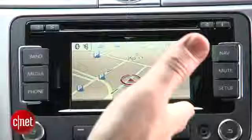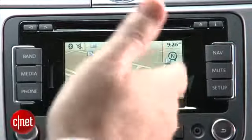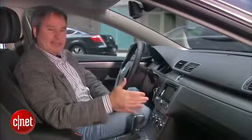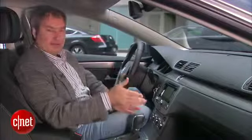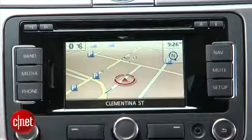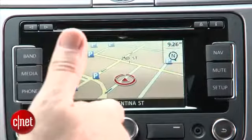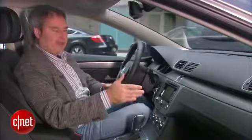Now, I like this navigation system. We've seen it before in other Volkswagens. It's what Volkswagen calls its RNS 315. But it's surprising to see this navigation system in this fairly expensive car. Volkswagen also uses it in their Jetta and their Beetle and some of the other lower end vehicles. But Volkswagen has a more upscale navigation system called their RNS 510 that actually shows things like traffic.